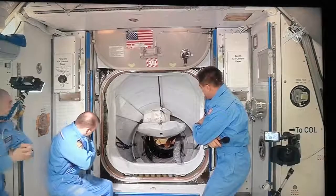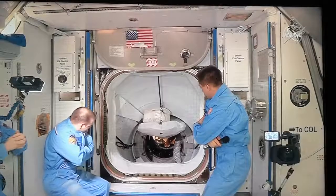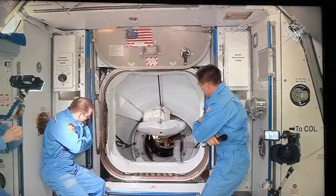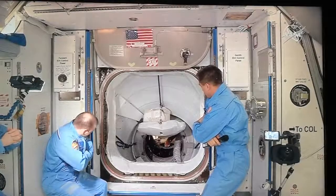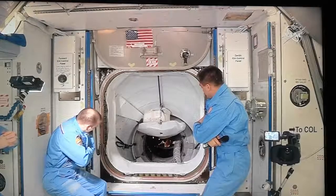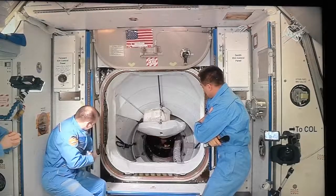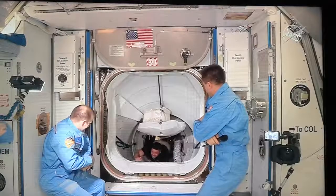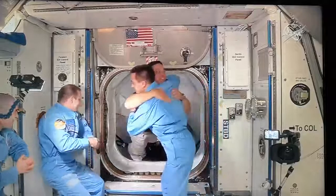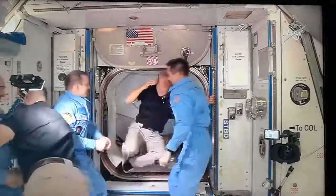And with that, Endeavour, welcome to the International Space Station. Please come aboard. Endeavour copies. With pleasure. We'll be there in a second. We have Bob Behnken from SpaceX Demo 2 mission entering the International Space Station, followed by Doug Hurley.